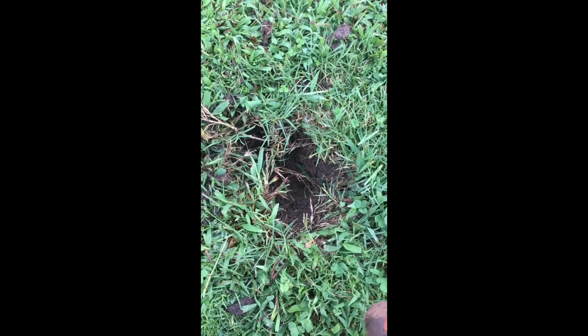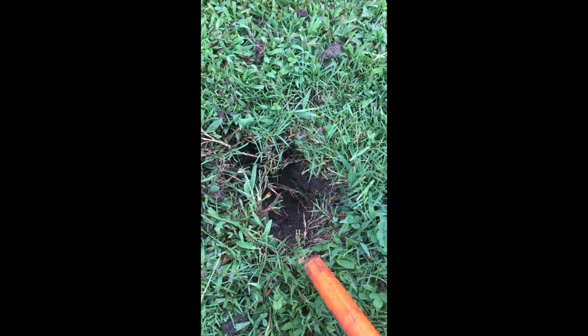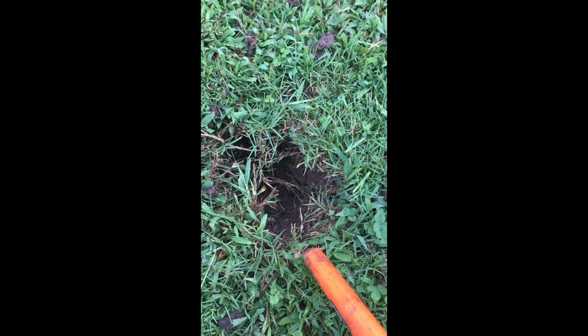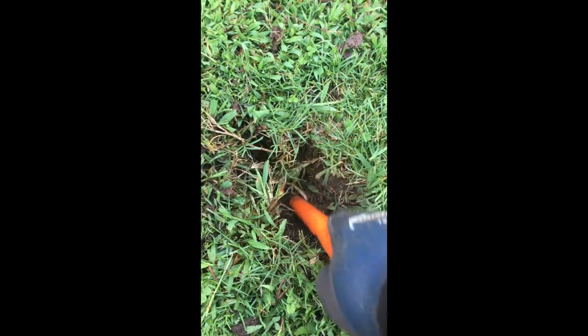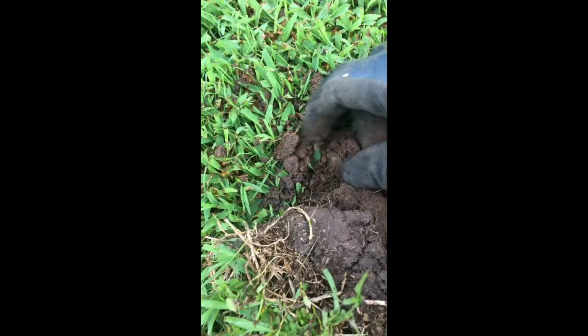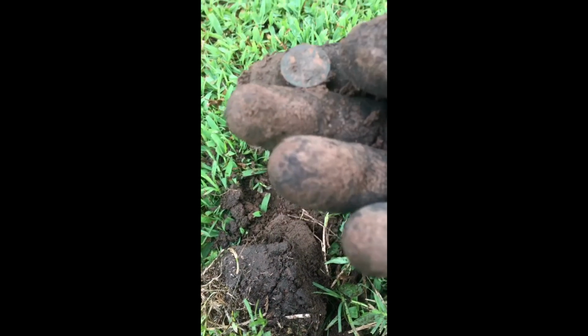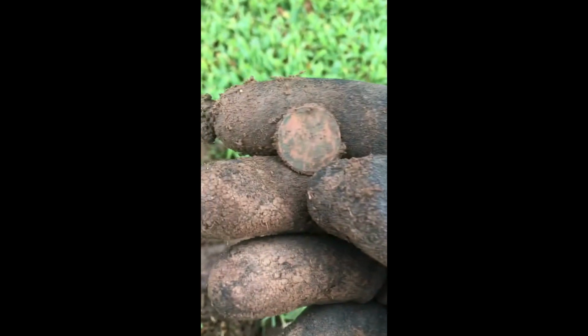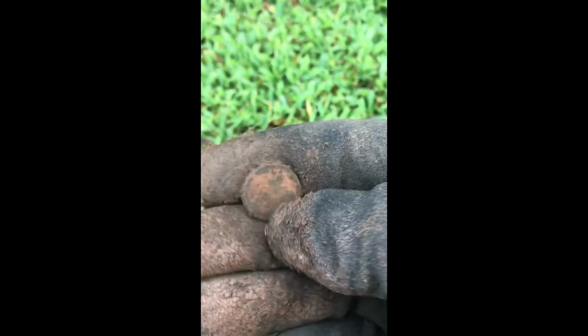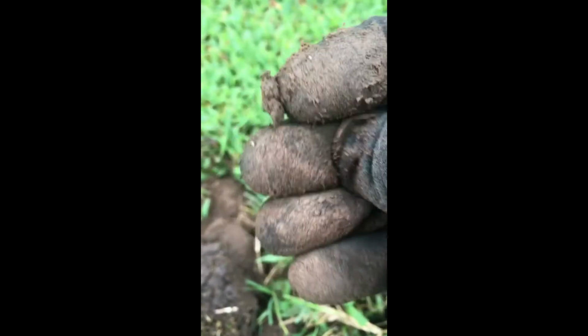Right, I was getting a 23 signal again on the Equinox, kind of in the same area that I've been finding the other wheat pennies that I found. I'm gonna see if I got it out now. Yeah, got it out. Let's see what we got. Here we go. Something here in the hole. It's gonna be another Wheatie. Let's see what year it is.